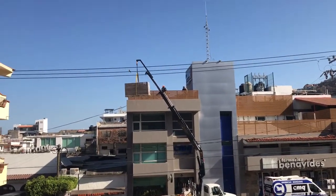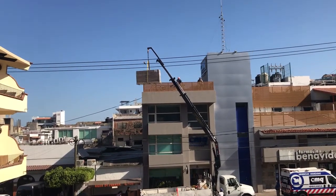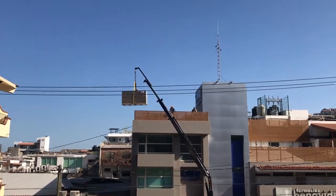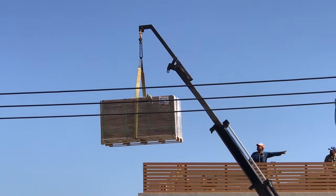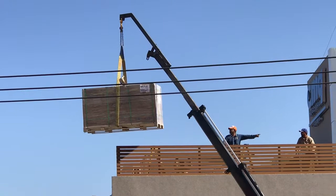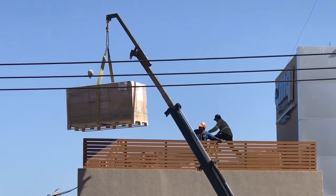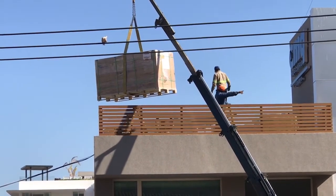Here's something you certainly wouldn't see in the U.S. That is probably a big old air conditioner, and it is just balanced on one strap. Which means it could tip. And of course, there is a possibility after it tips that it falls out of that sling.